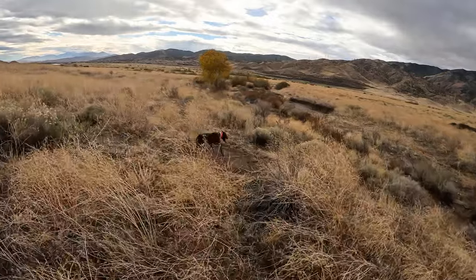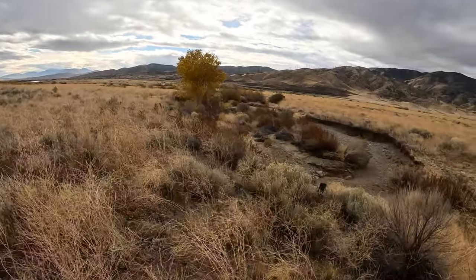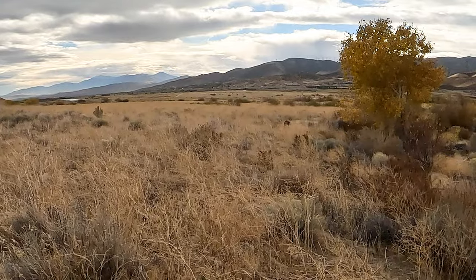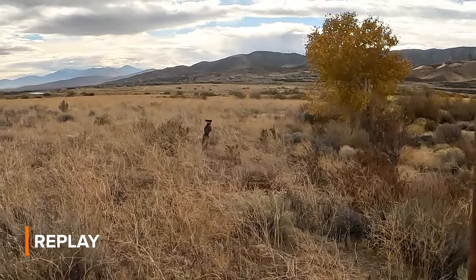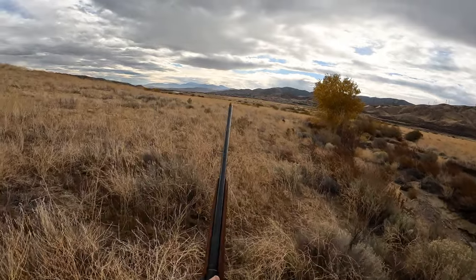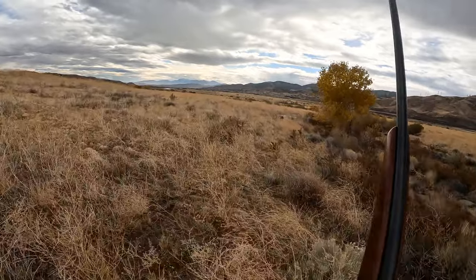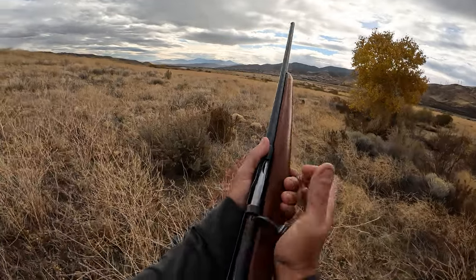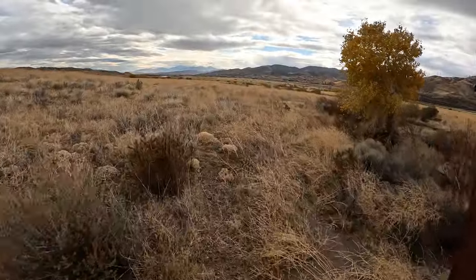Find me a bird. Hunt them up, find them. Good job. She didn't really have that one pointed, but she scented it, she was coming onto it, and it was a good shot opportunity with the 410, so. All right, she's got it. Good girl.